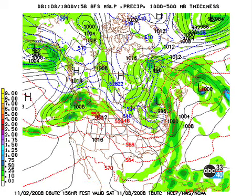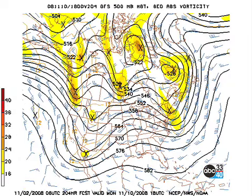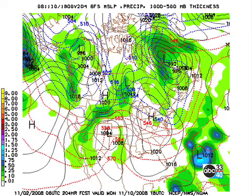Notice the 540 line comes down into the Ohio River Valley, but so the cold air doesn't really get our way. And then Sunday, a week from today, we can see that it's still pretty chilly in the Ohio River Valley, but we're under northwesterly flow, and therefore we're not going to see much in the way of weather or a real chill down this time. And then by Monday, the upper air pattern, we're back between systems once again, and that keeps us under high pressure and keeps us dry.